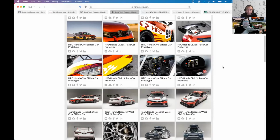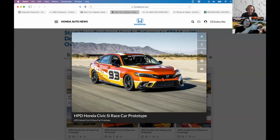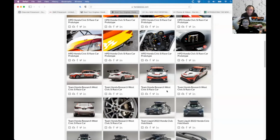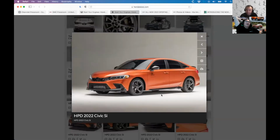Let's look at the HPD Civic Si for a second. The orange one? Yeah, not the race car, but the street car, the one that you might see in your dealership. Because I think it's pretty uninspired, if you ask me. HPD stands for Honda Performance Development, which is their new name. It used to be called Honda Factory Performance, HFP. And HFP made some beautiful pieces for the Civic, Accord, some other stuff as well. They always had nice pieces.